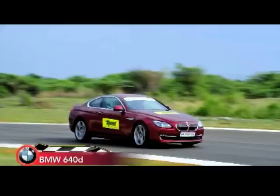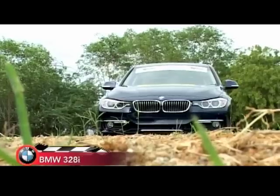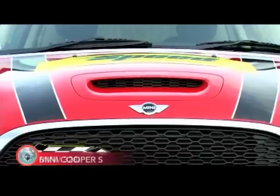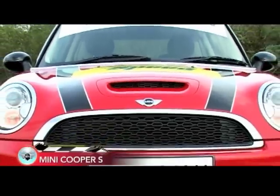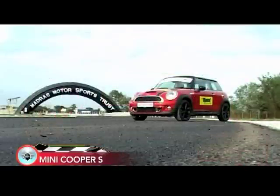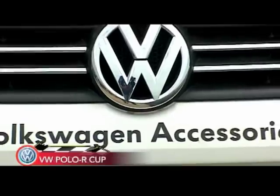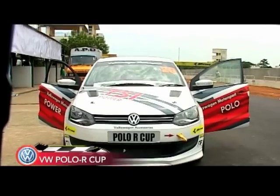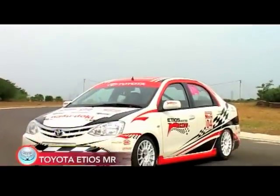BMW also has a diesel contender with the 640D. And then there's the all-new 3 Series in its 328i version. The British icon with the German genetics is the Mini Cooper in its 181 bhp Cooper S form. Then there are the two tin-top racers, the German Volkswagen Polo R Cup car and the Japanese Etios Motor Racer.